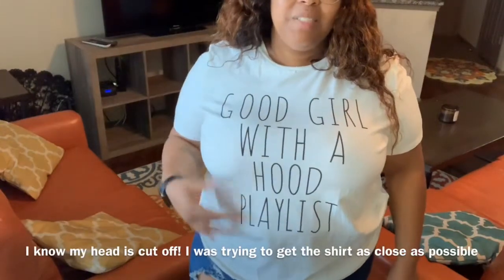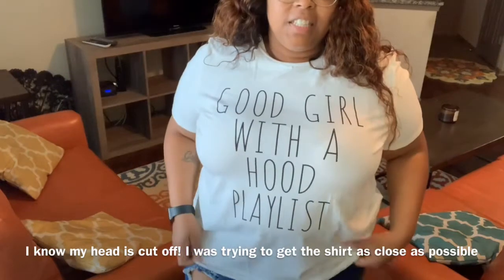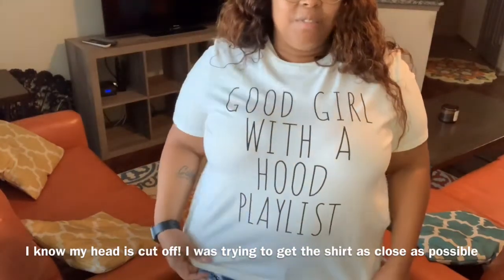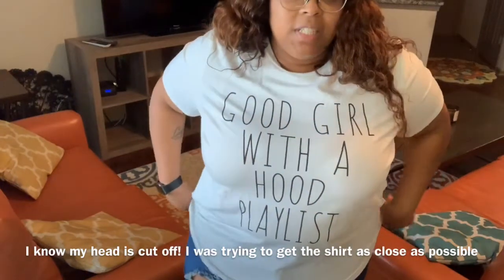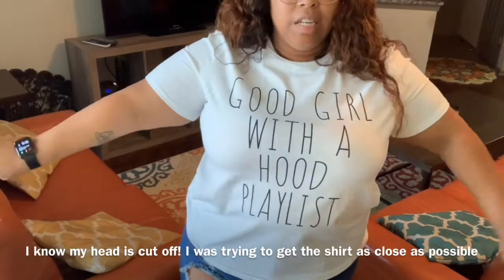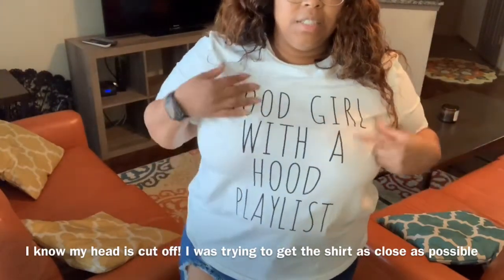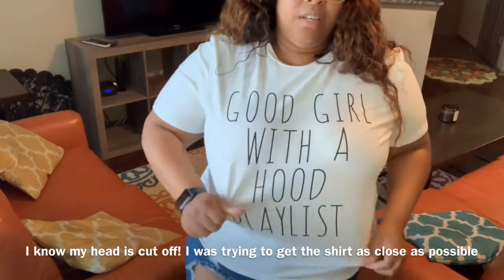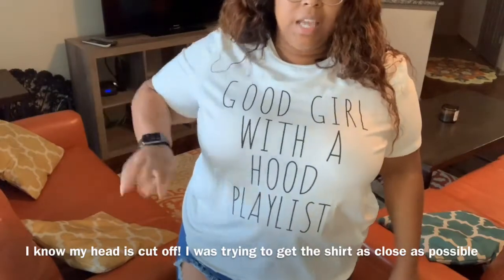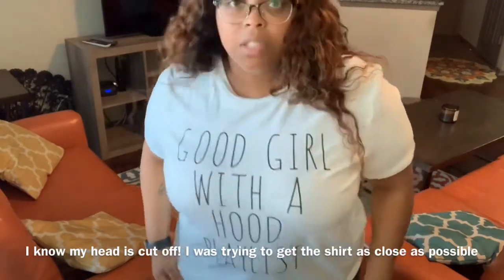Okay, so I don't have to spin in this item because all it is is a shirt that says good girl with a hood playlist. It was cute to me and I wanted to know how their shirts fit, so I just grabbed 3X. I got two shirts, so the next shirt will be next. I just decided to get them just to see how they felt and to see if they will fit. I got them both in a 3X and this is the first one. Good girl with a hood playlist.